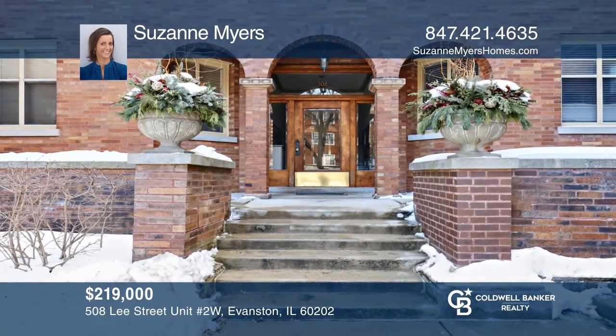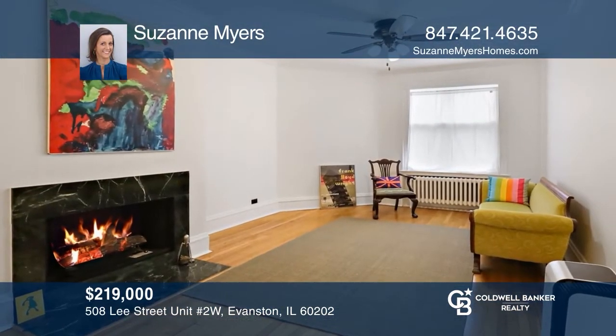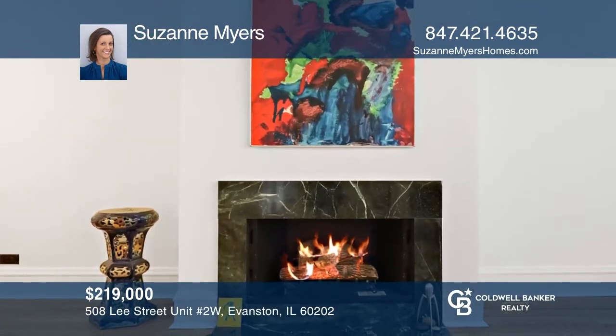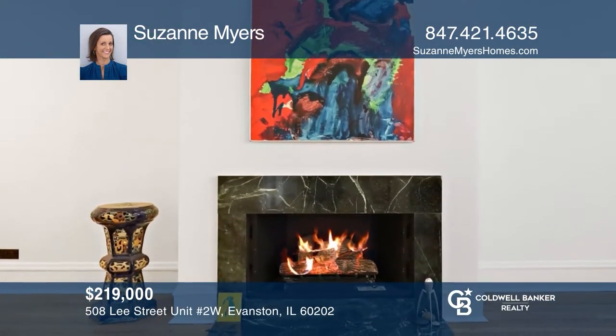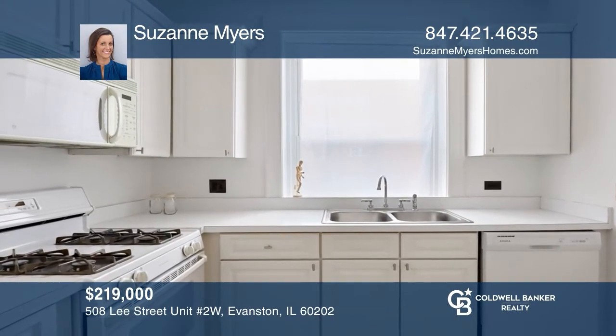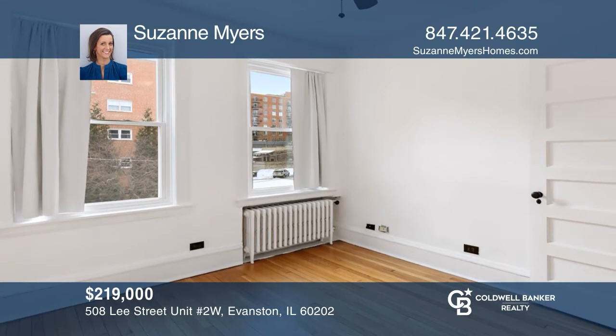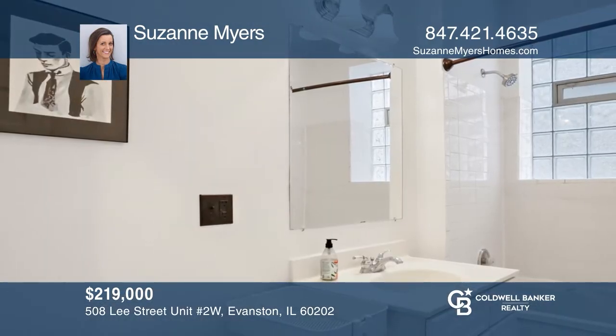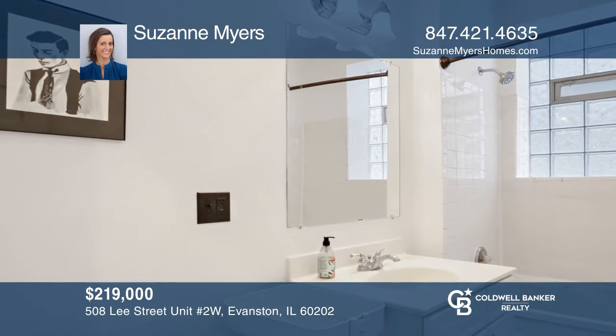This vintage condo in a landmark building is freshly painted and move-in ready. The highlights include large windows, high ceilings, six-panel doors, hardwood floors, and a gas fireplace. Lovely views can be enjoyed from the living room and primary bedroom over professionally landscaped gardens. Additional features include two private storage rooms and a bike room. This is an ideal location close to transportation, the beach, and bike paths. Come see all this home has to offer with Suzanne Myers.